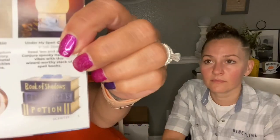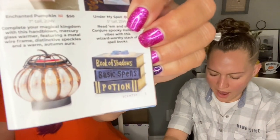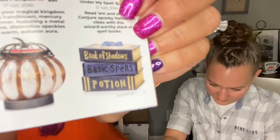Oh, man. No, we can order it again. And then Under My Spell, the Book of Shadows, Basic Spells and Potion. This was another big hit. Again, I had this and I let it go, and I wish I hadn't. So I will be getting that again. Yeah, it's a big seller. I didn't do any of those while you were gone.